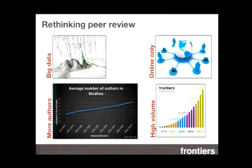The increase in the number of publications, the advent of big data and large collaborations and consortia, and the innovations in web technology have allowed for, and I would like to say even demanded, a rethinking of peer review. In particular, if you have work from hundreds of authors in big consortia, how can you justify two experts judging that work in return?